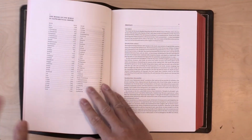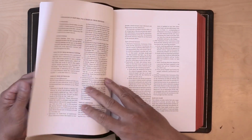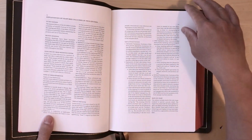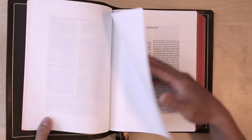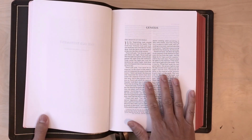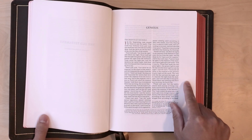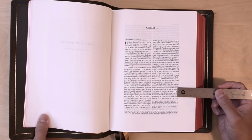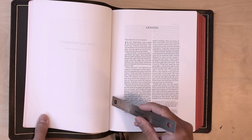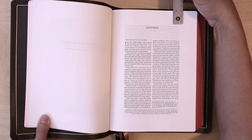Here you have the table of contents, preface to the ESV, explanation of features included in this edition, and then you get to the Old Testament page. And you can see this is just beautifully laid out. This is just extraordinary. The margins on this, the outer margin is 1.37 inches. Let me grab my ruler here. This is 1.37 inches. The inner margin is 1.29 inches. And then the bottom is 1.22 inches, and then up on top is an inch.